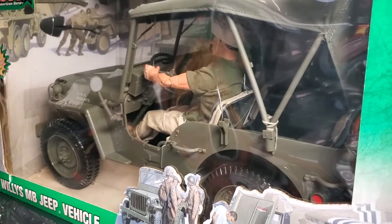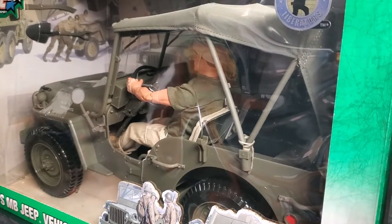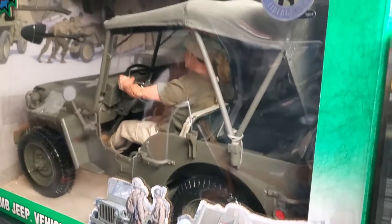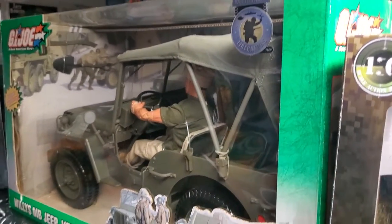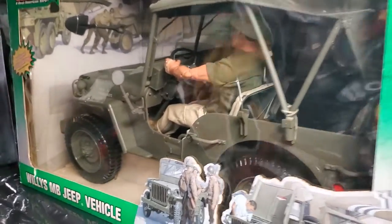I'm just going off of the ridiculous prices that I've seen this set go for. But it's hard to find these vehicles now in this type of condition, still in the box, and the box is in fantastic condition on top of that. Very hard to find.